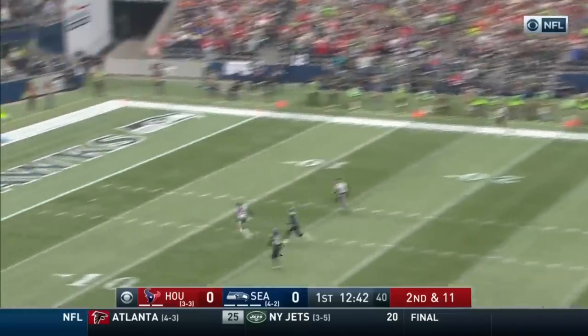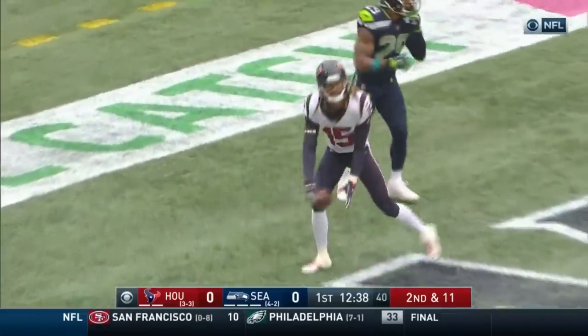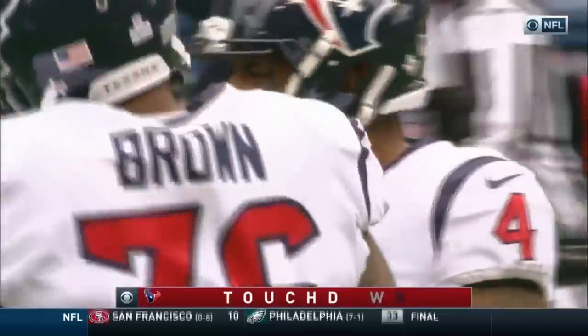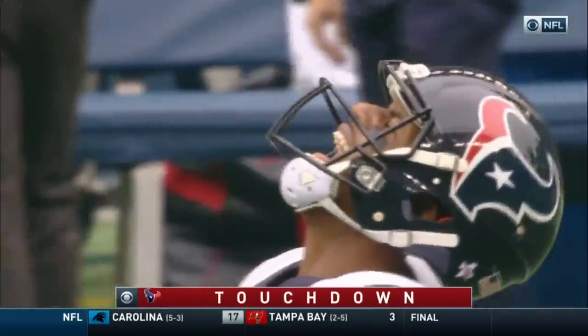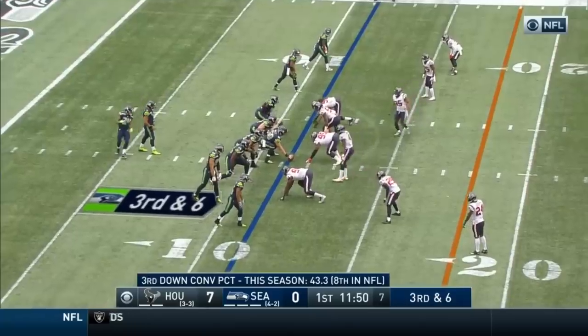Fake to Miller, who blocks Freeney, going deep. Oh, he's got Fuller! That is a touchdown! No flags, 59-yard strike. What a throw and a run by the fleet-footed Will Fuller.